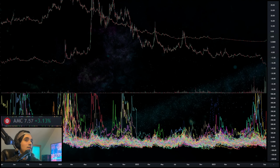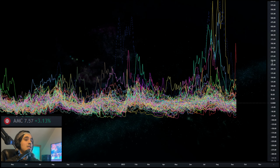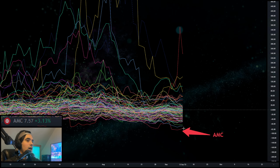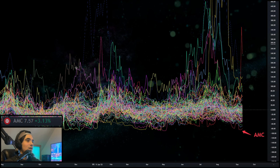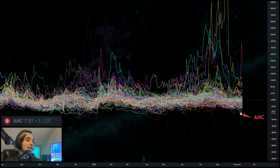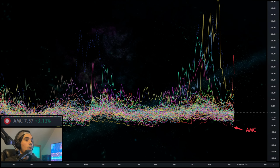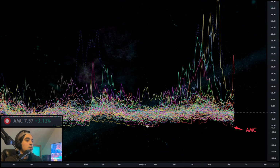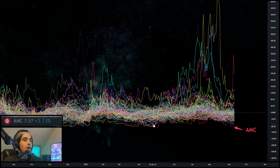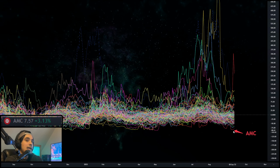I got 5 of these indicators set on here, so I can show you guys what I'm talking about. So AMC is right here. This is a little AMC all the way at the bottom of this entire list of stocks. This is 100 stocks, very popular stocks in the market, and right now AMC is at the bottom. It's the most oversold stock right now. So if we look back to some of these other stocks that have done this already, they all have POIs. They all start to run when they reach that negative, towards that negative 90% range.